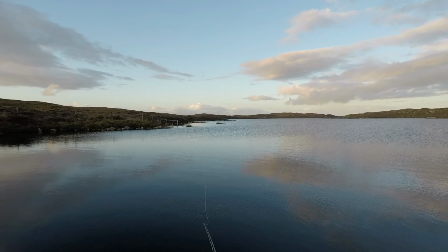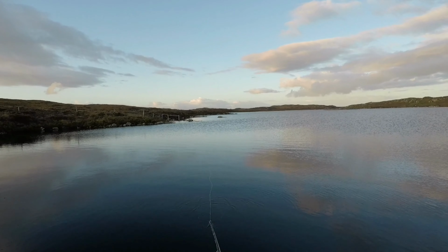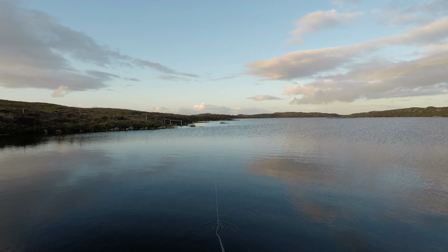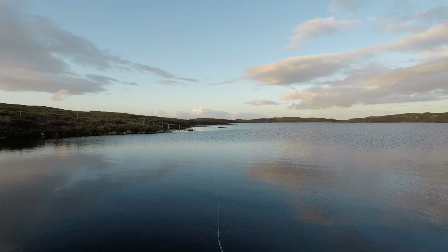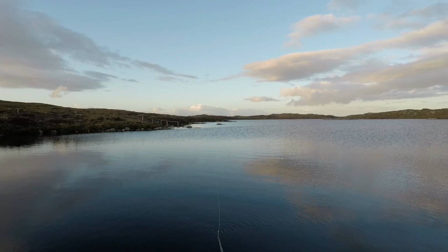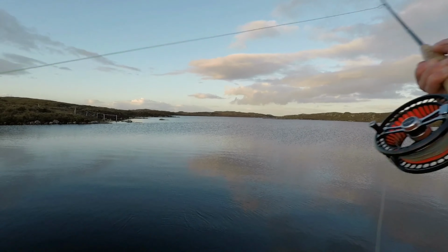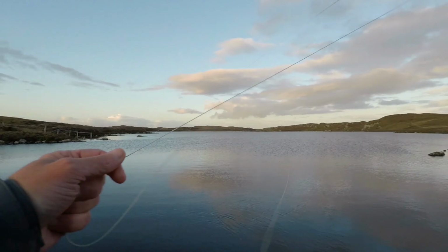Right, I'll make one last cast here and I'm going to have a walk over to that bank to my right. I'm not going to walk too far up because I want to get to the other loch. Apparently at 7 o'clock, poof, lights get switched off and it's dark. So I don't want to be wasting time up here because I'd like to go and get some brownies before bed.